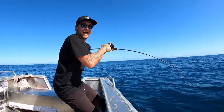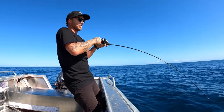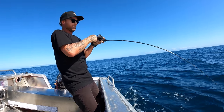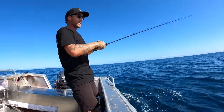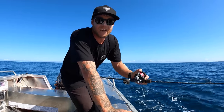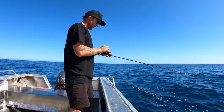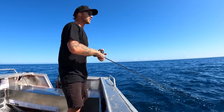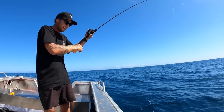Oh, oh, this is just ridiculous. I'm going to shallow water. This isn't a shark. Nah, it's got to be a shark. It's way too big. There it goes. Cannot get away from these sharks at all. That is incredible, man. Let's do it again.